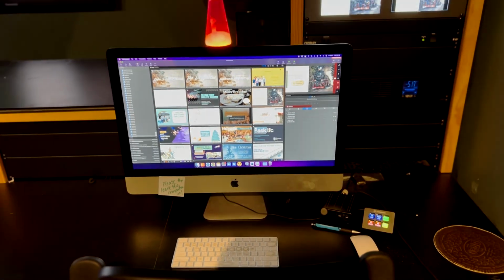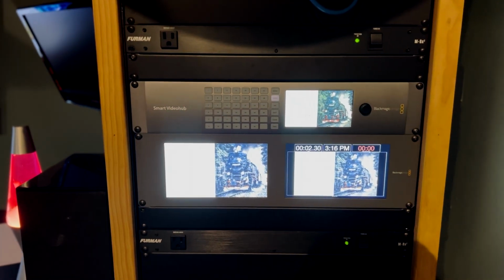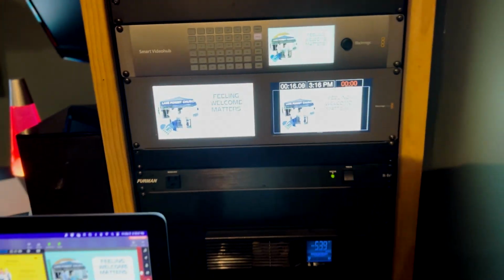We're running this for our presenter for our slide presentation. In our video rack, you'll see I have a 40x40 Blackmagic video router. This also shows some of our video sources as they're going out to the lobby and to the projectors.